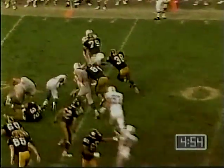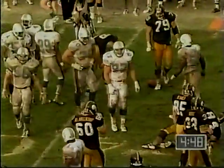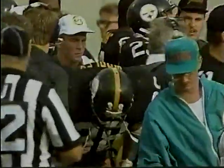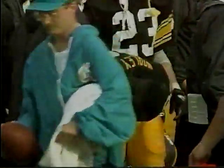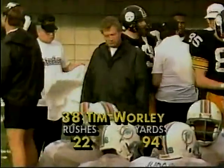Second down and 4. Worley again has the first down, and he has gone for a career high. Tim Worley, in fact, gunning for the 100-yard mark. He has gone 22 carries, 94 yards. What a day for the rookie out of the University of Georgia. And they have really run the ball to the right very, very well. He goes to the sideline. But that's the kind of production they'd like to have out of Tim Worley each weekend if they could.